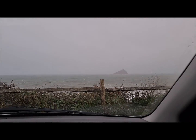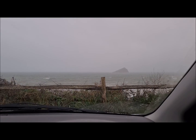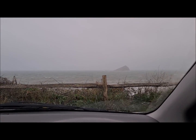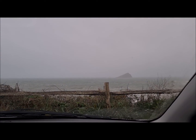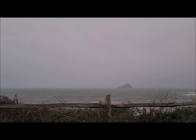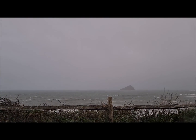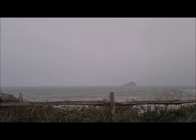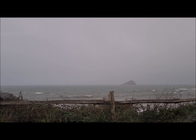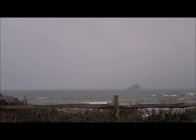So yesterday we went from Jennycliff Bay down to Bovis Sand, and today we are going to go from Wembury. This is Wembury Beach, just looking outside the car windscreen, and we are going to go up to Bovis Sand and back. The weather isn't brilliant, but there are dramatic waves.